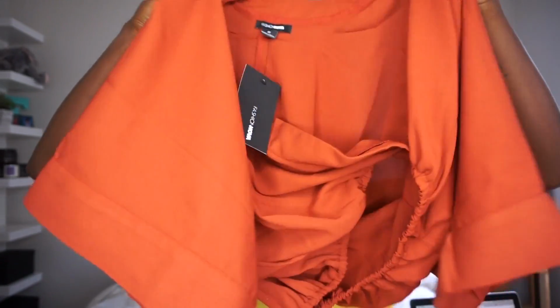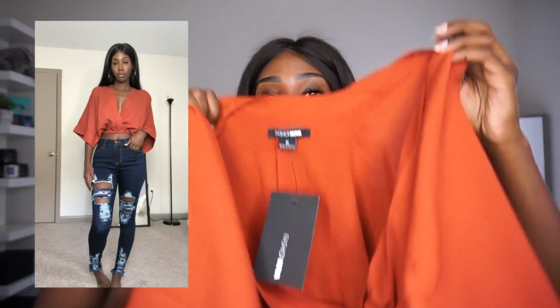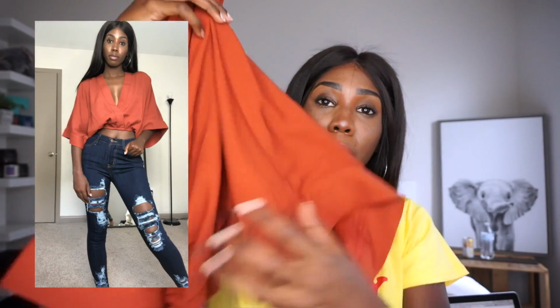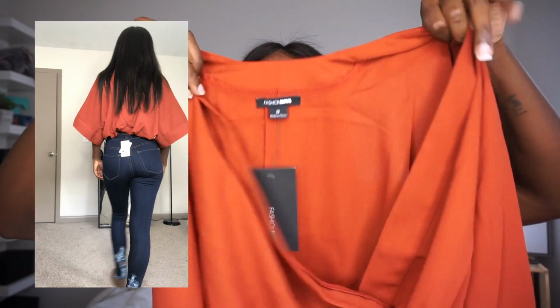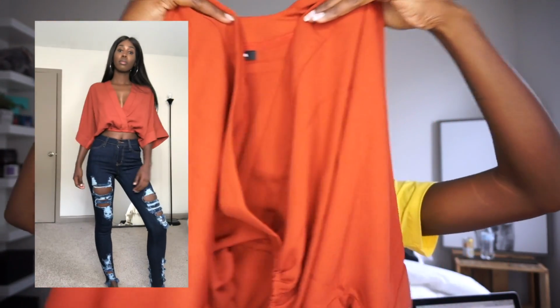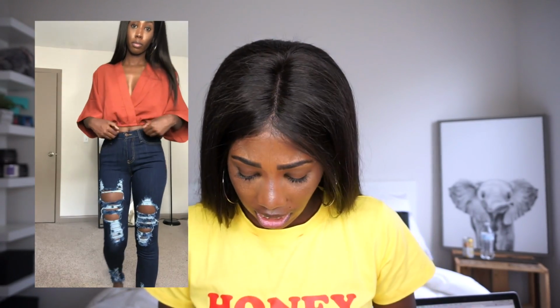I wasn't super sure about how I feel about the shirt. I'm still trying to figure it out, but I don't hate it. So here's what it looks like. It has these big old sleeves like this, and then the front kind of crisscrosses, and I've been feeling shirts that cross over like this in the front. It's not very exposing. It fits right.